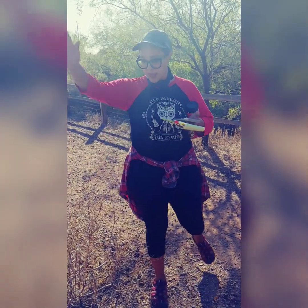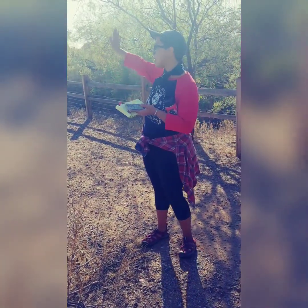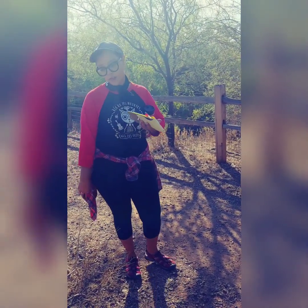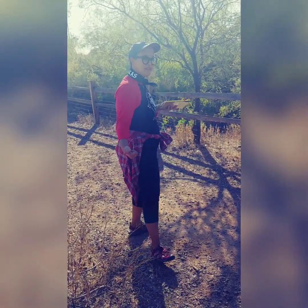So this is Brittlebush. You'll see it all throughout the path. You'll see it all throughout the desert, but especially when she blooms her yellow flowers, you're going to get a real good treat in the spring. So that's one of our first plants we'll talk about.